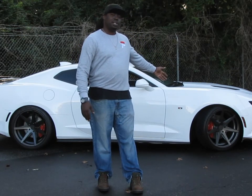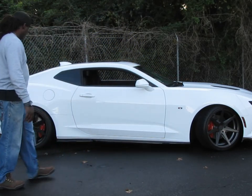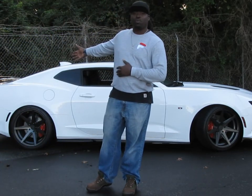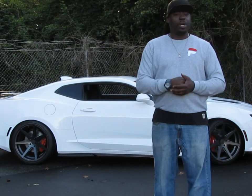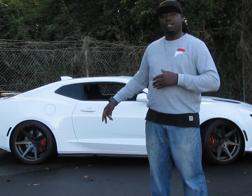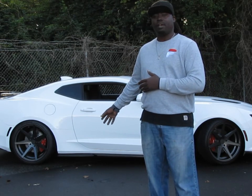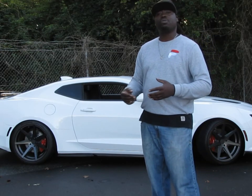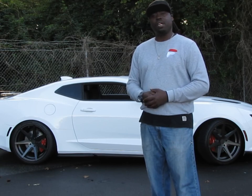As you can tell, it has a full ground effects kit on it from front to back. And if you take a look at the back of it, you'll see that it has a wing on it also to match the ground effects kit. It comes with 20s on it all the way around, but you got your concaves on the back. You got your 285 30s in the front, and then you got your 305 30s in the back for added traction. All the way around, you got slotted and drilled rotors to help you stop on a dime. Because we all know, there's no need to have speed if you can't stop.